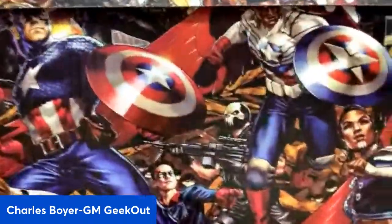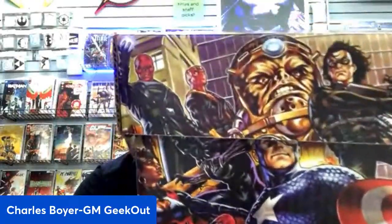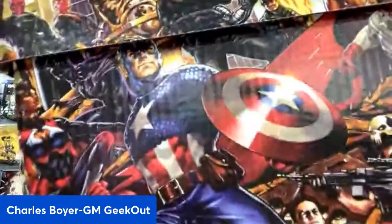Oh, and if you need something to keep all of these things in, new comic box. You got Sam, you got Steve, you got Bucky, you got all the Captain Americas, U.S. Agent, Bucky, the Invaders, old Bucky, Crossbones. You got a whole bunch of people, and then you got that Captain America logo on it. So if you need something to hold your comics in, and you like Captain America, pretty cool box. You even have MODOK and Red Skull.